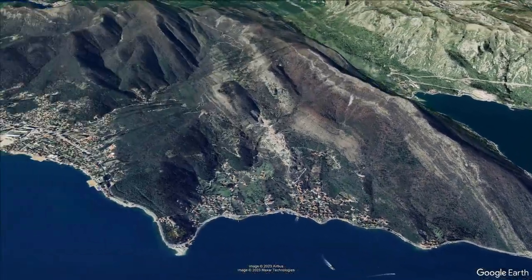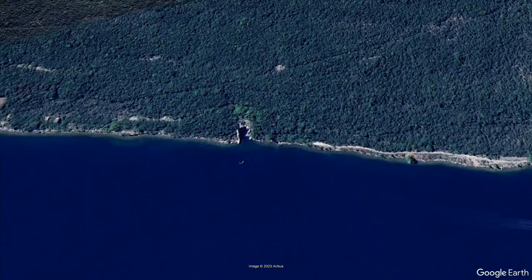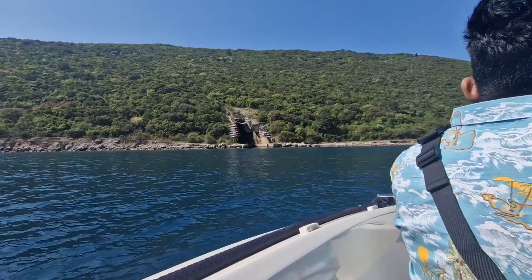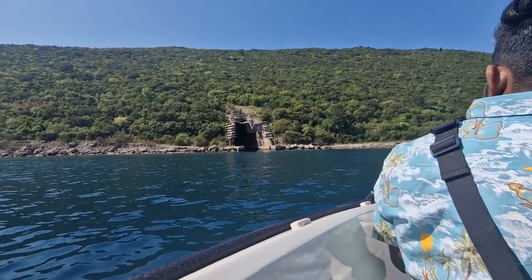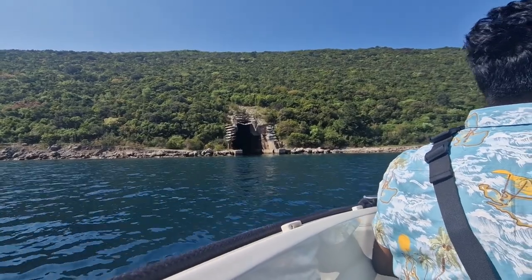The unaligned Yugoslav Navy dug tunnels into the hills of the peninsula here to create bunkers for their submarines, away from the prying eyes of both NATO and the Warsaw Pact. With the collapse of Yugoslavia, the pens lost their use, and today, if you have a boat, you can sail into them, assuming they're not currently being used as a film set, a role they most recently played in the Bond film Skyfall.